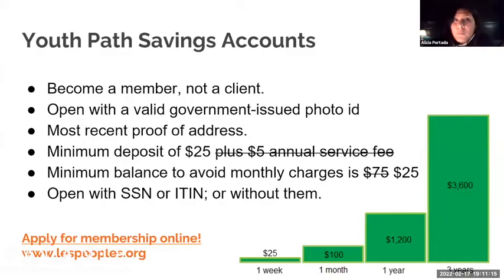What would you need to open an account or to become a member? It's pretty much a picture ID, and we ask for a proof of address. I'm showing right now that we also have youth savings accounts with us, so it's open to everybody, right? We have accounts for kids, accounts for young people. We have accounts for adults. There are many things that we offer.